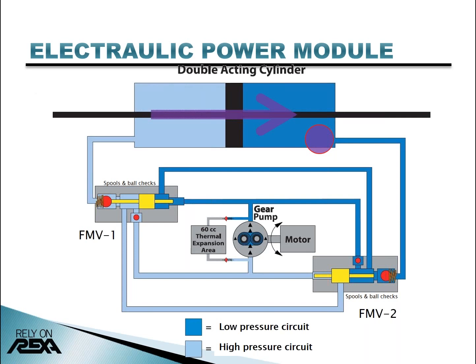But when there is a signal change, the motor activates, turning the bidirectional gear pump, which instantaneously builds pressure, allowing the ball checks to open. The oil is then transferred through the flow match valve from one side of the cylinder to the other. Once the actuator has reached its desired set point, the motor stops and the ball checks are seated, stopping the flow through the system. When in standby mode, power draw to the electronics cabinet is only about 70 watts.